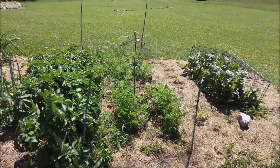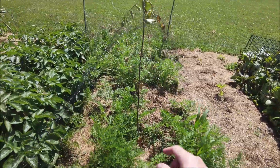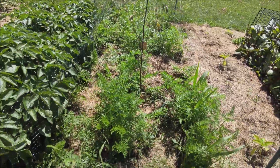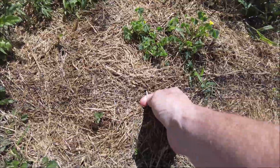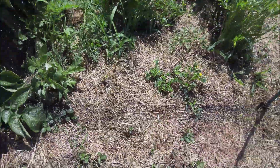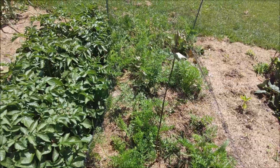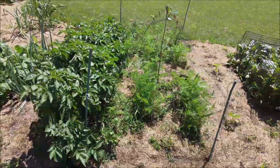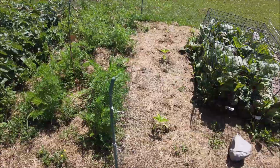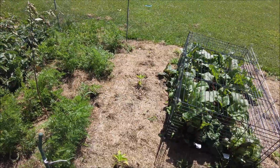Put a new cover over the carrots. So now they're completely covered. It's got bird netting with these metal staples to stop them from getting in underneath. Just put a branch in there to help keep it up. So carrots are well protected. Decided to put some extra bell pepper plants here where the radishes had been. They had grown.